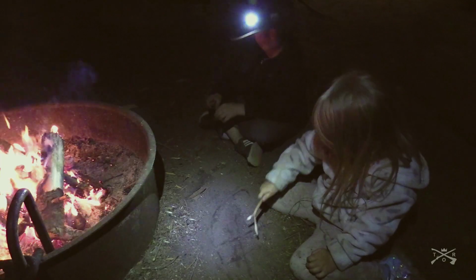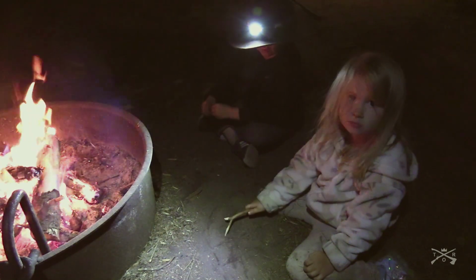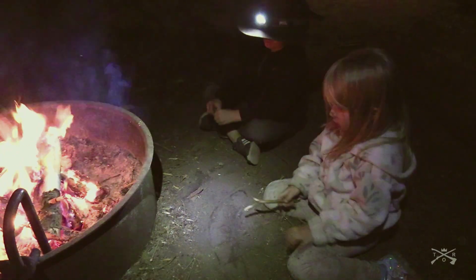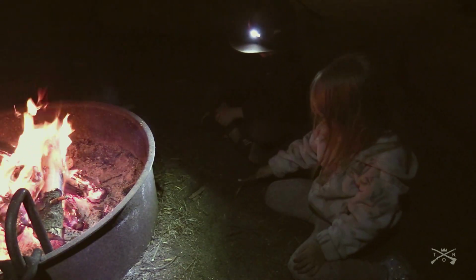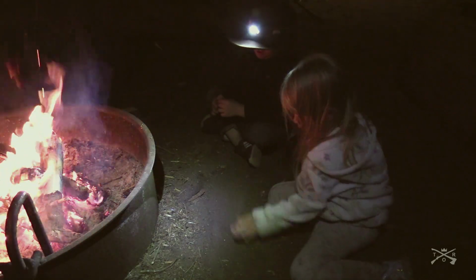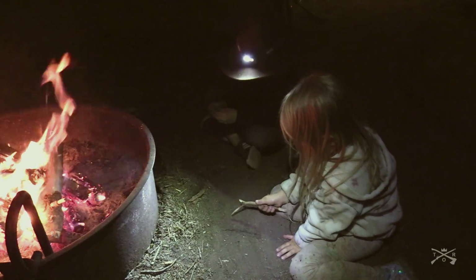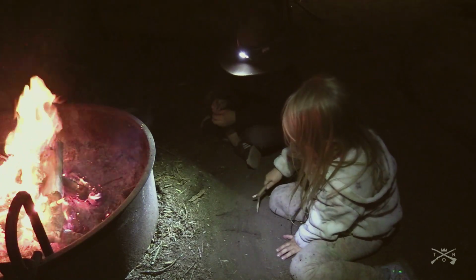We're coloring on the ground. We forgot to bring the paper. And I was like, what would you do without anything to do? And I've done this before when I was bored. You could color on the ground. And if you're bored at the campsite, just sitting by the fire, you could do something. Color on the ground. I'm drawing a cross in front and down.